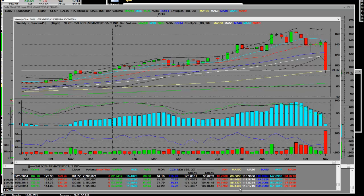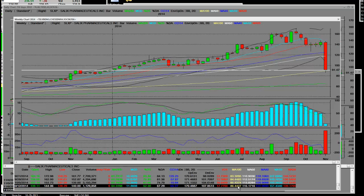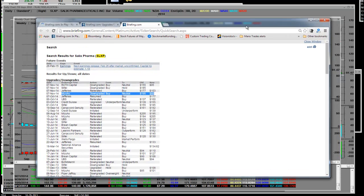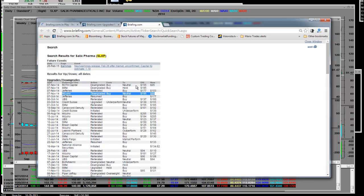And now the 100-week moving average is 86.44, and we're slightly above it. That's this colored line right here. And the green line down here is a 200-week simple moving average. They had an extreme difficult problem with some of their products. They missed the earnings. Got a slew of upgrades and downgrades.